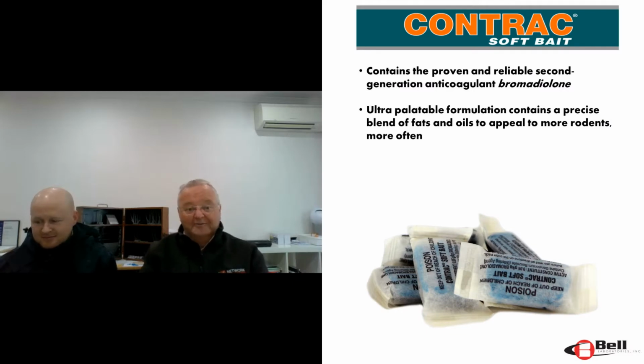We have tried a variety of baits in the past, but I like the idea of the Contrac Soft Bait. We have tried other soft baits and found that they broke when you're installing them on the rods, and the Contrac Soft Bait doesn't do that. We've found it to be very effective in controlling rats and mice. We have historically used it internally in buildings, but we've been informed that it's very good to use outside as well, because it's got the mould inhibitor in it.